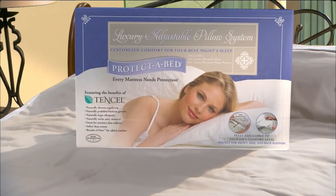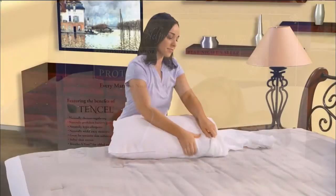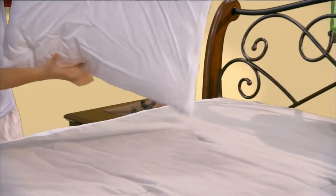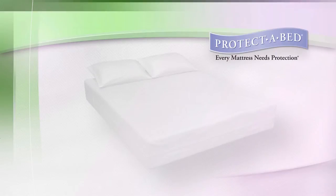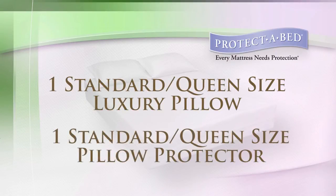Introducing the Luxury Pillow System, a revolutionary new product from Protect-A-Bed, featuring Tencel, the new age fiber better than cotton. Designed specifically for sensitive skin, the Luxury Pillow System provides the ultimate luxury sleep experience. Protect-A-Bed's Luxury Pillow System contains one standard size luxury pillow and one standard size luxury pillow protector.